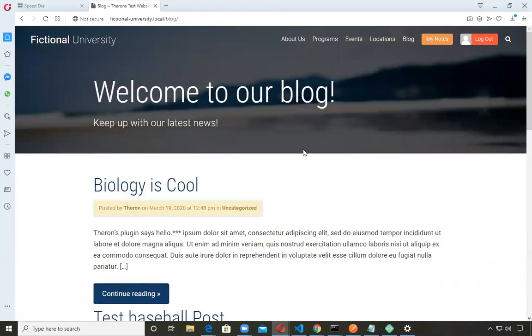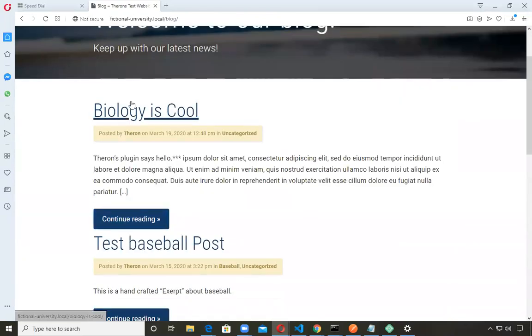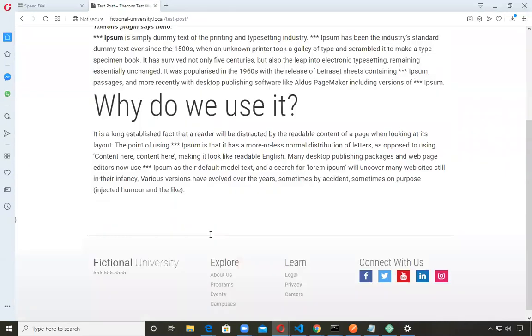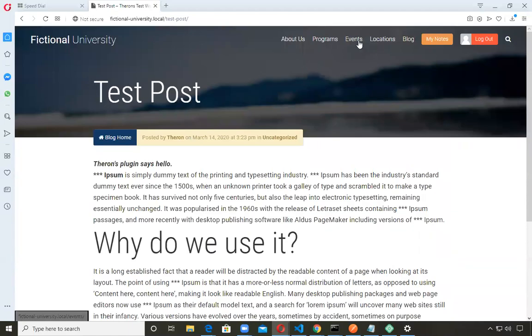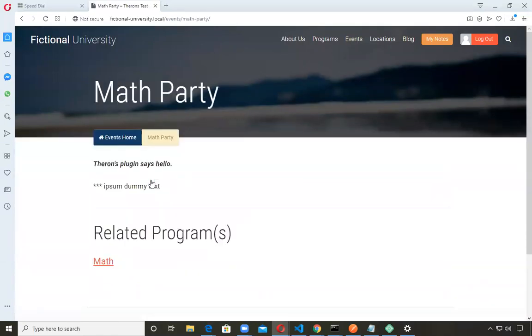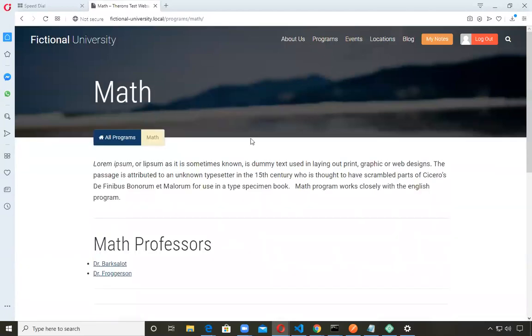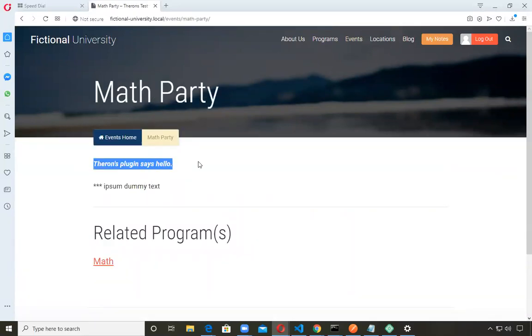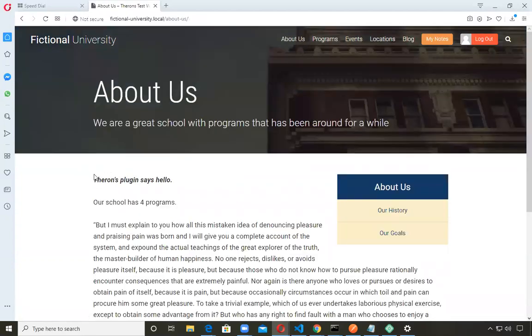And then, of course, we've got our blog. So we print out all of our blog posts, and then you click on that, and you can see each one of these. Now, one thing you're going to notice is every one of these links that I click on, for the most part, where it plays content, you're going to see something that says Theron's plugin says hello. And so I'm going to show you what that's all about and why it prints out like that and what you can do, but that's using plugins.